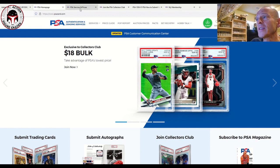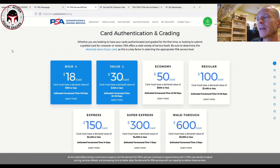In terms of their pricing, it is dependent upon whether you have a membership or not. If you have a membership with them, it's $99 annually. And the prices can be as cheap as $18 a card, depending on if you send them in bulk or in a smaller batch. For a bulk submission of $18 a card, the card has to be valued less than $200. The estimated turnaround time, again, is 120 days, and you have to have a minimum of 50 cards for a bulk order.